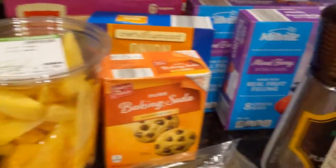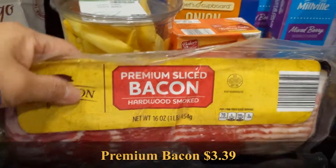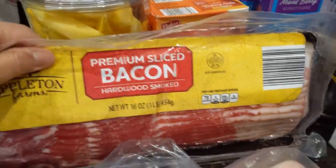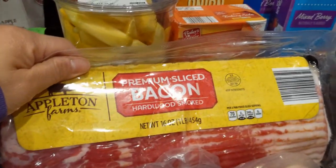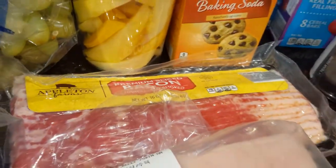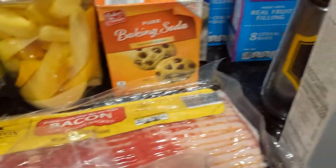I love it. All right, then I have here also from Aldi, Appleton Farms Premium Sliced Bacon. In my previous video, I used up the last of our bacon, so I always like to have a pack in the house because you never know, a weekend or a day off comes around and you want to make a more fancy breakfast or more filling breakfast. We've got some bacon.